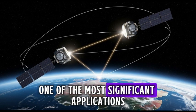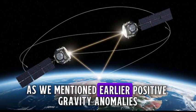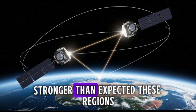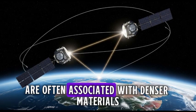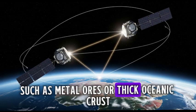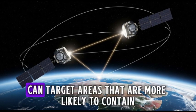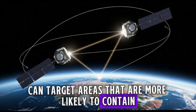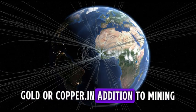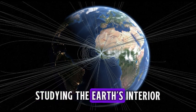One of the most significant applications of gravity anomalies is in the mining industry. As we mentioned earlier, positive gravity anomalies occur in areas where gravity is slightly stronger than expected. These regions are often associated with denser materials in the Earth's crust, such as metal ores or thick oceanic crust. By identifying these anomalies, mining companies can target areas that are more likely to contain valuable resources, like iron, gold, or copper.